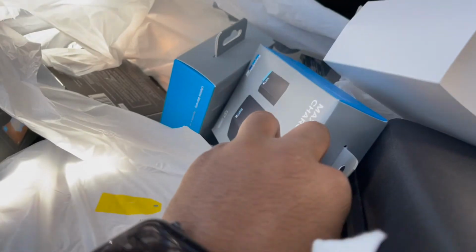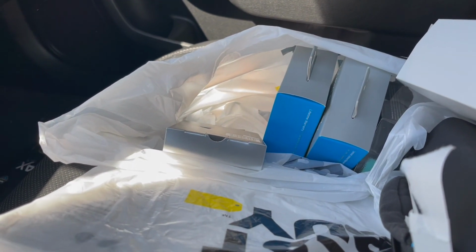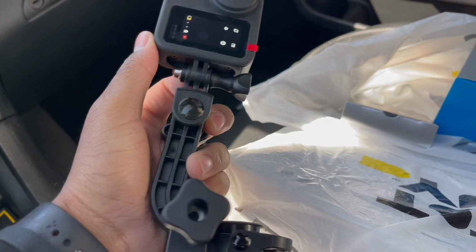Alright, YouTube, so we're back in the car. We got the MacBook, GoPro case. We got a HomePod mini. I've been wanting them for so long. Headrest, battery, SD card reader. And we got this GoPro stand right here. I can put it on the top of my car. I've been wanting one of these too for a while.